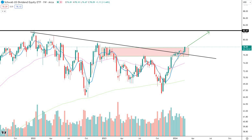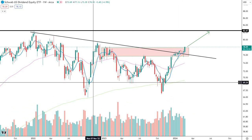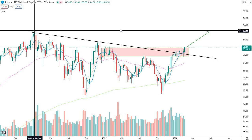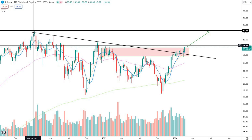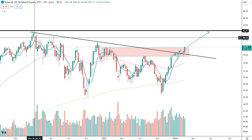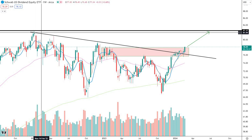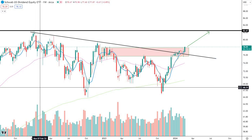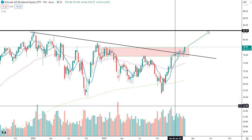So what am I seeing on the chart right now? Basically, we hit all-time highs in January of 22, roughly around 82.50. Actually, to be precise, the all-time high was 82.48. So obviously that's going to act as a resistance. But we got a few things I wanted to touch on. This is the weekly chart.